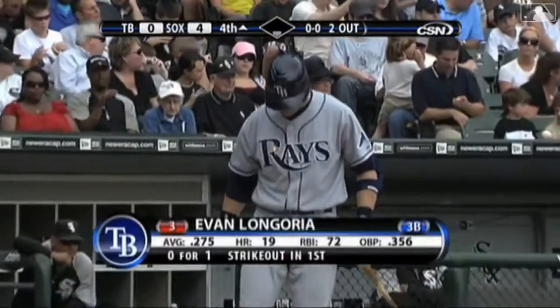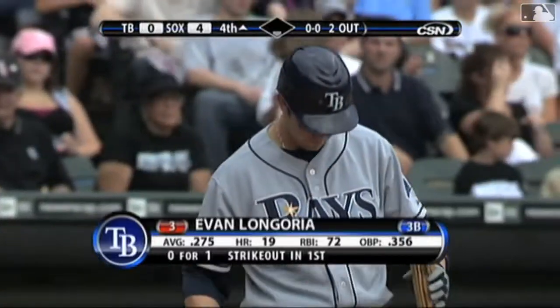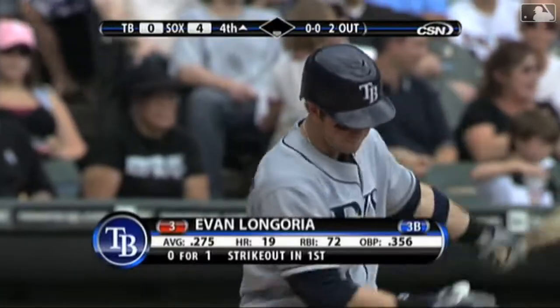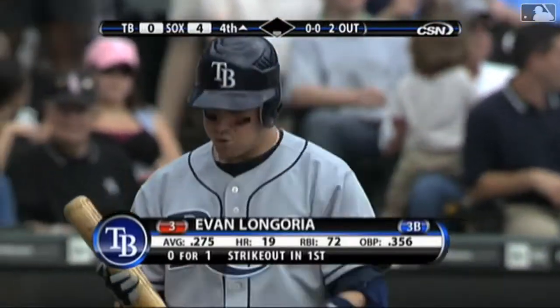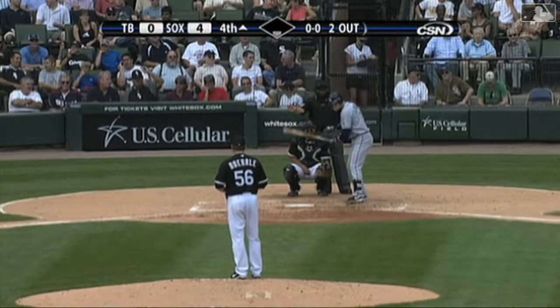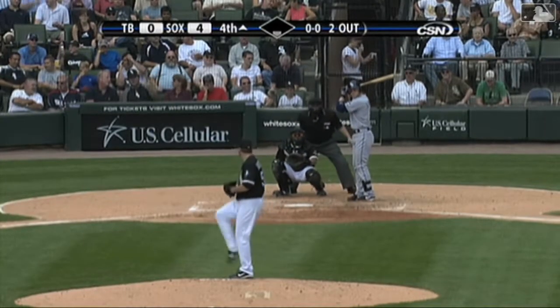That'll bring up Longoria, who struck out on a good changeup, low and away. But that wasn't the whole story in that strikeout. It was a sequence. Not so much that you got two strikes, but how you got the two strikes.